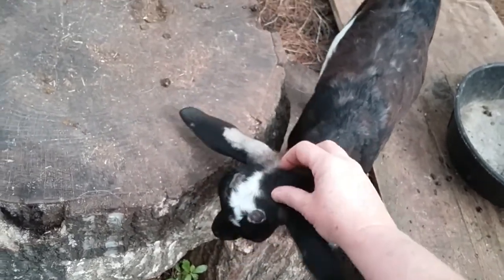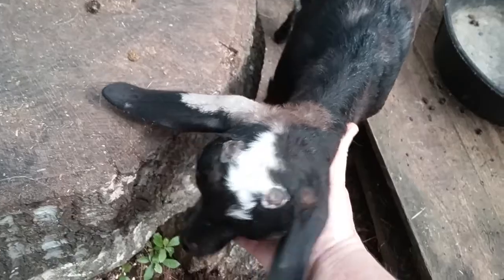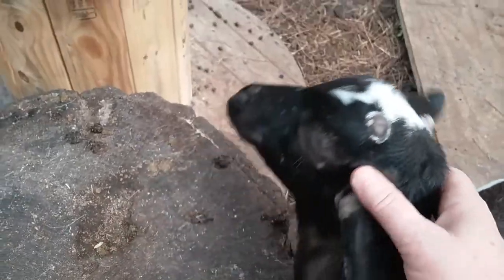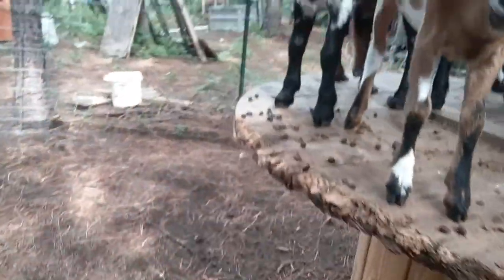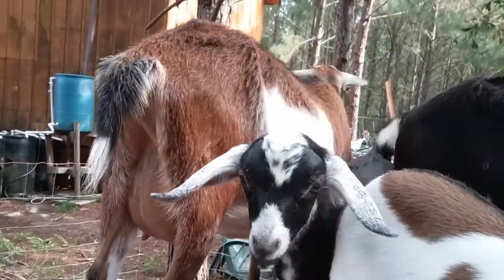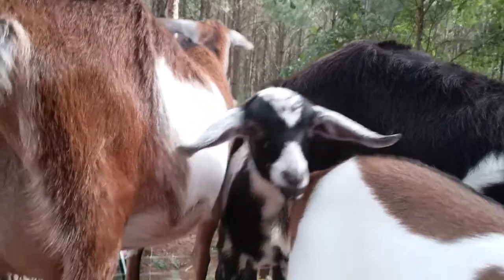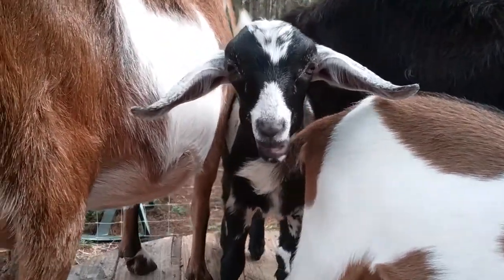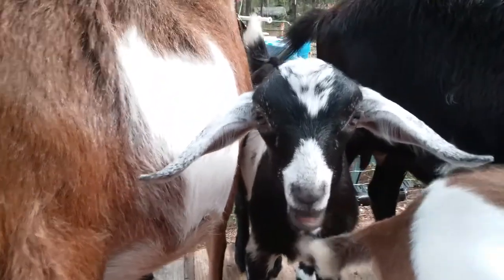Miss Simba. If you can see her horn buds, see if I can get her to hold still. They're scabbed over. That piece should fall off, and then it should be looking pretty much like this little buckling's head. This is Espresso. His head's looking fantastic. His horn bud scabs have fallen off, and now even the hair has grown back.